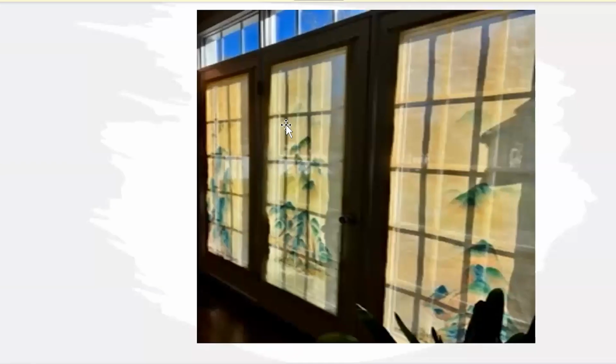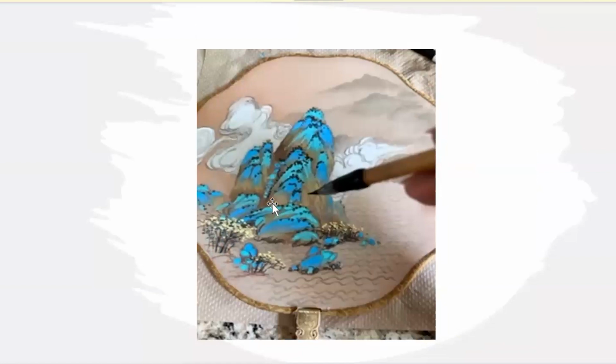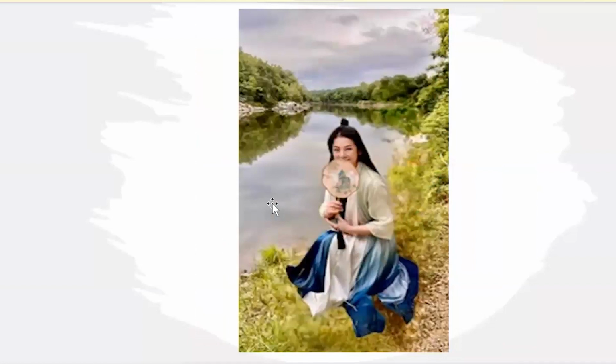Okay, this is my three huge piece. A blue green mountain landscape. I paint a fence, this landscape, I paint a fence. I with my fan outside.